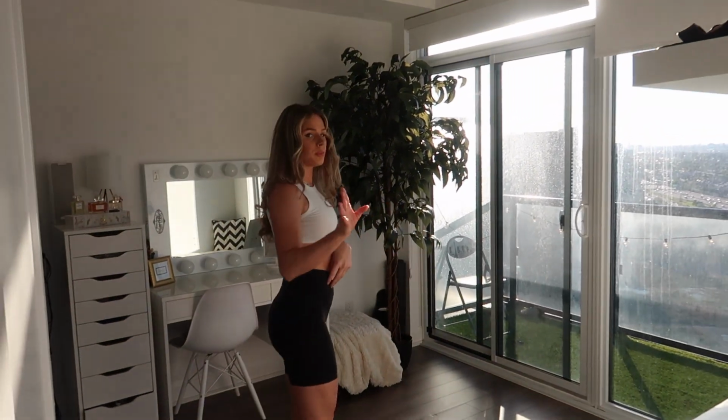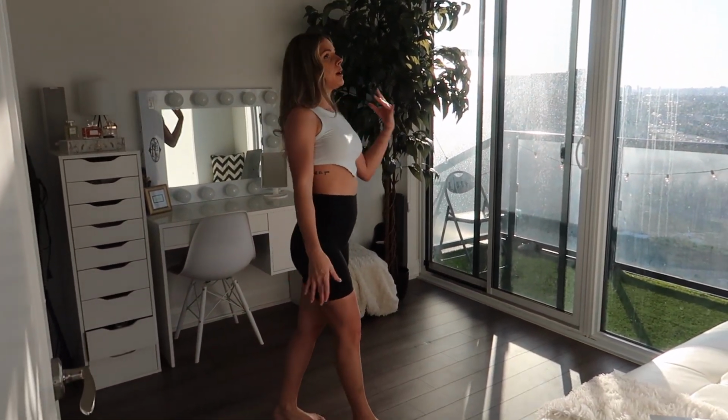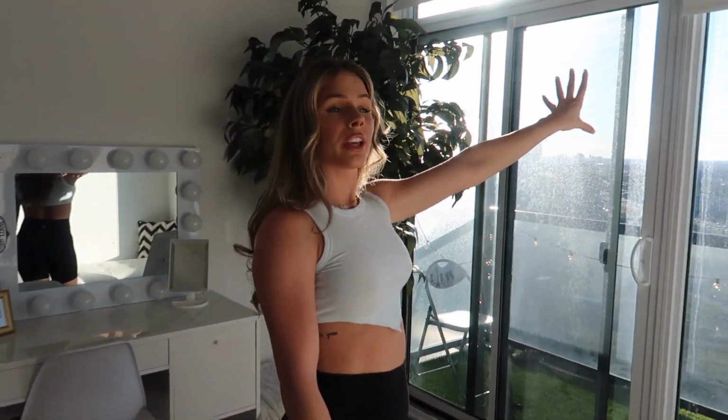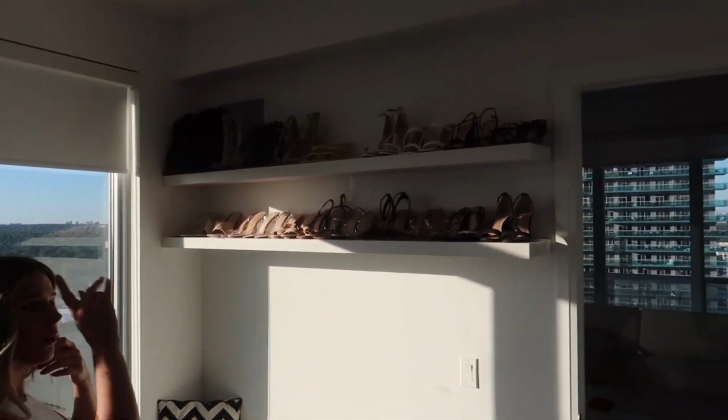So this is where Kilo actually sleeps. He's in there right now. Let's hope that he is quiet. But when you come in here, you can see I have 2 shelves right over here where I kind of store my shoes. Well, maybe my heels. My shoes go in the other closet.